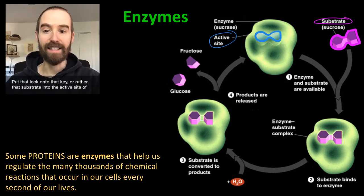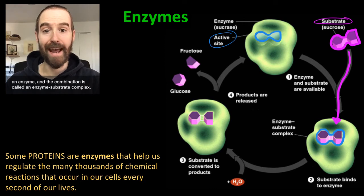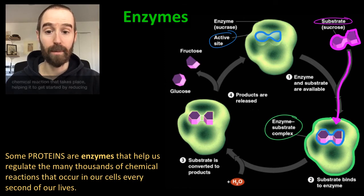Put that key into that lock, or rather, that substrate into the active site of an enzyme, and the combination is called an enzyme-substrate complex. By binding together like this, the enzyme is able to control the chemical reaction that takes place, helping it to get started by reducing the amount of energy required for this reaction to happen.